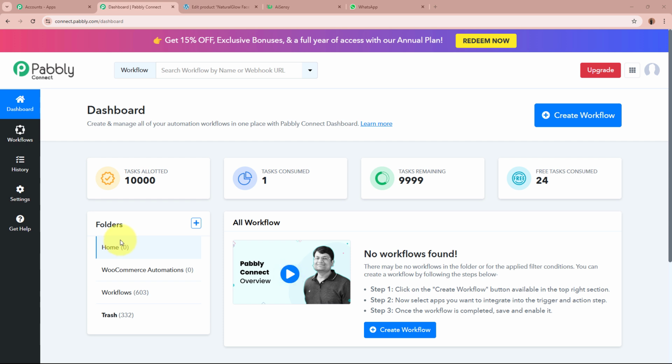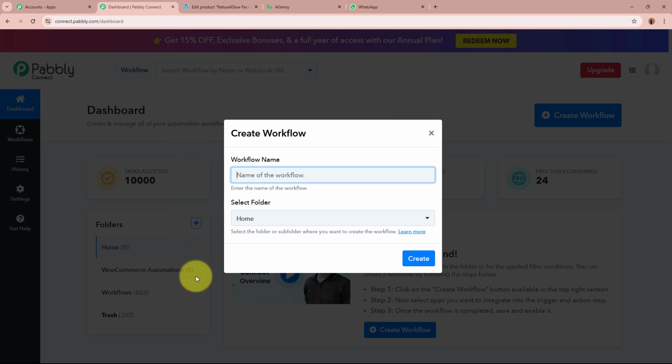In order to start an automation process in Pabbly Connect, we need to create a workflow. For that, click on this top right corner button that says Create Workflow. A dialog box is then going to appear in front of you, which is asking for the workflow name and for us to select a folder. For the name of my workflow, I'm going to give it as Send and Get WhatsApp Message for WooCommerce Orders. So this is the name that I want to give to my workflow. After that, it is asking us to select a folder.